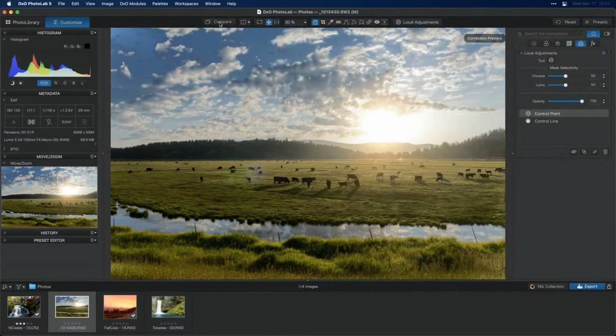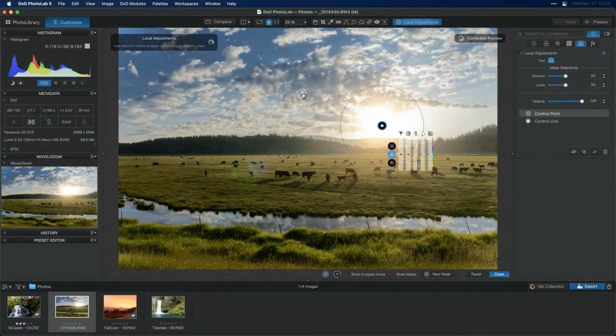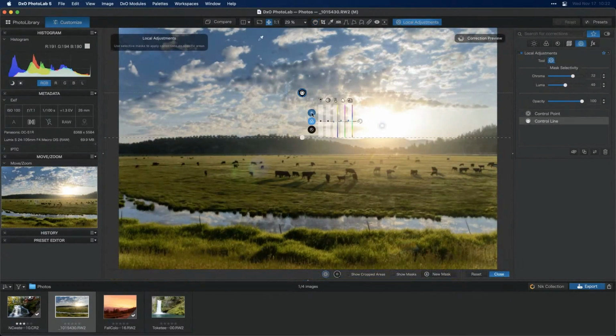All right, let's do one more thing. I want to try and adjust the water down here. So I adjusted the clouds up here, and let me go back into my local adjustments, and I'm going to back that off just a touch because I do feel like it's a little bit too strong what I did in there. Back that up a little bit. There we go. Now let's see if I can select the water down here in this little stripe of water, the reflection of the clouds in the sky in this little strip of water.